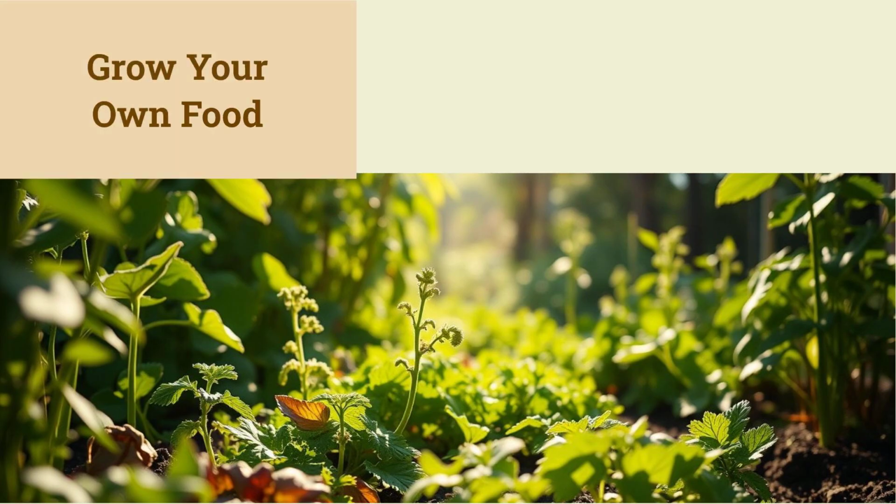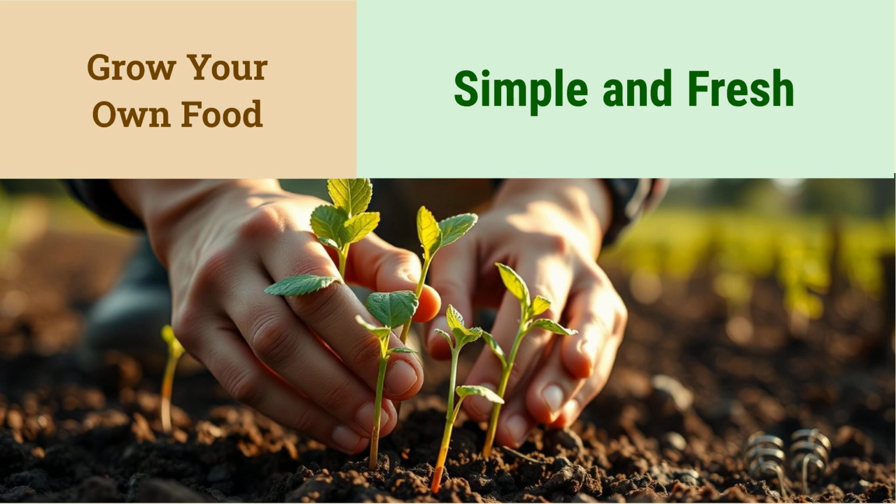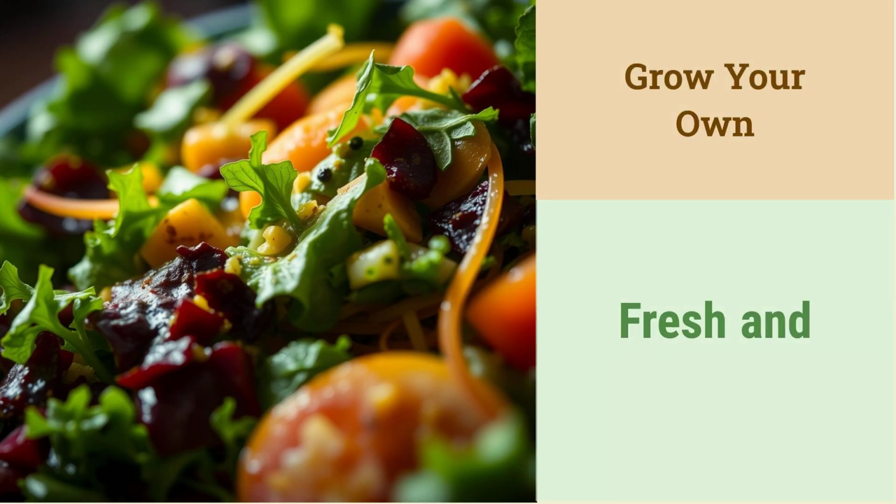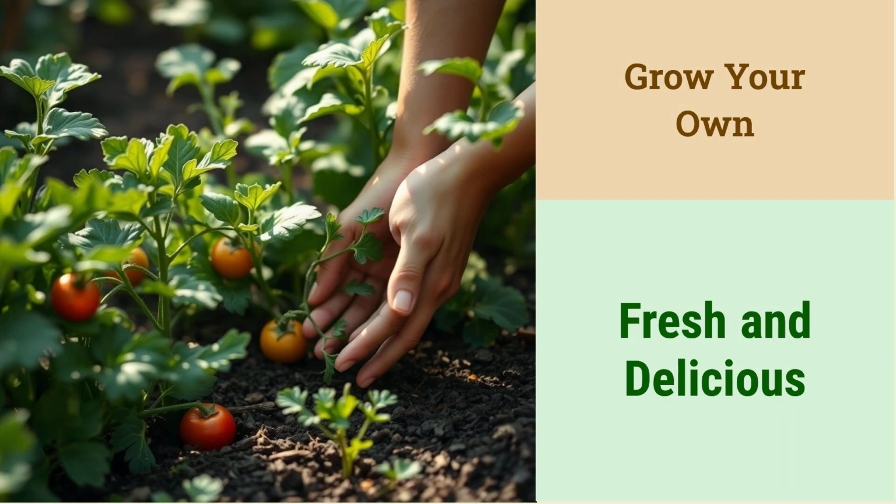Growing your own food doesn't have to be complicated. With a little planning and effort, you can enjoy fresh, homegrown produce in no time. Imagine fresh salads, delicious roasted vegetables, and the satisfaction of knowing you grew it all yourself.